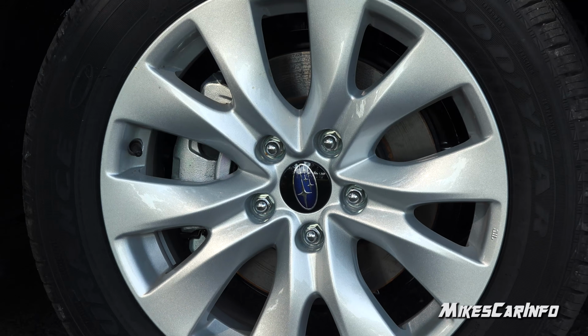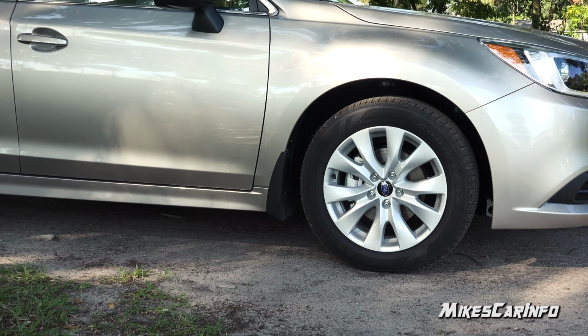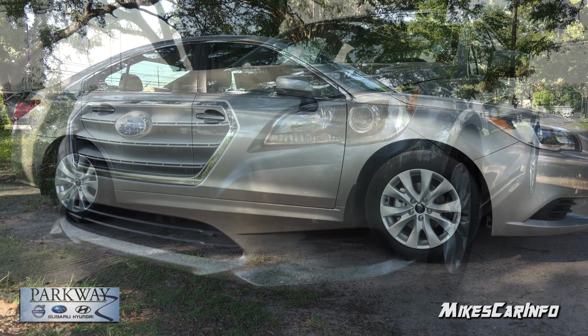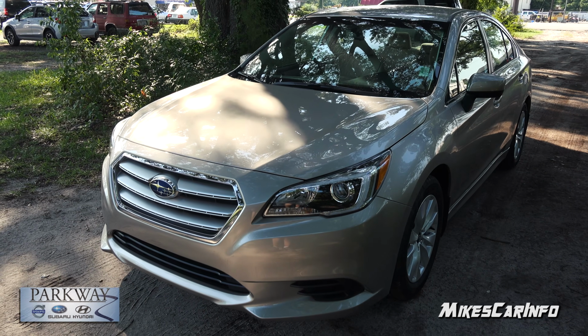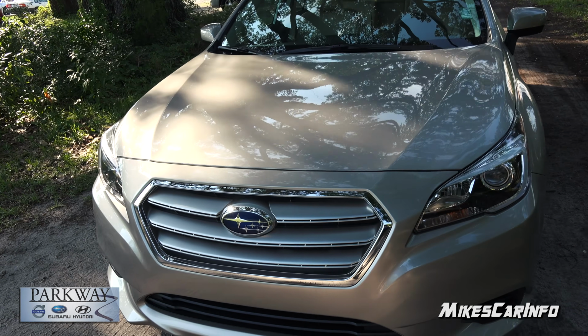So here on the side we have 17-inch alloy wheels painted silver. Now this vehicle has four-wheel disc brakes, and all four are ventilated. The name of this color is Tungsten Metallic, and I really like it. It's a classy color. It kind of goes good with any occasion.